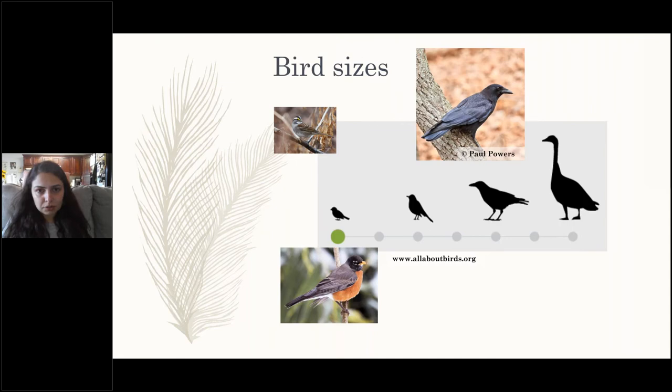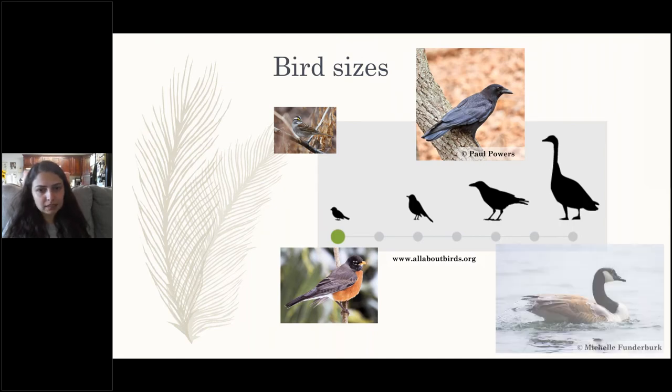The third category is crows. They are large. And lastly, we have geese. So a goose-sized bird would definitely not be a common backyard bird, but you never know. I never know what type of backyard you have. So definitely focus on the first three size categories.